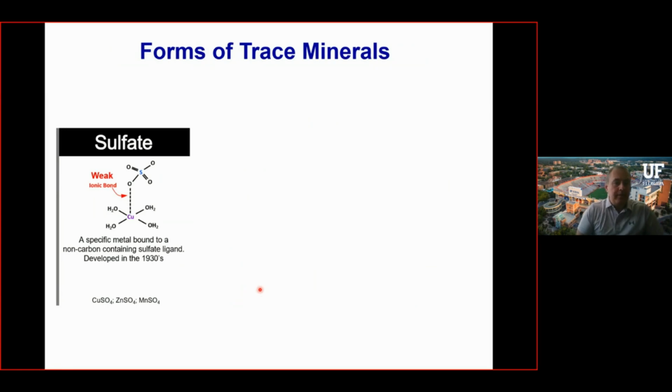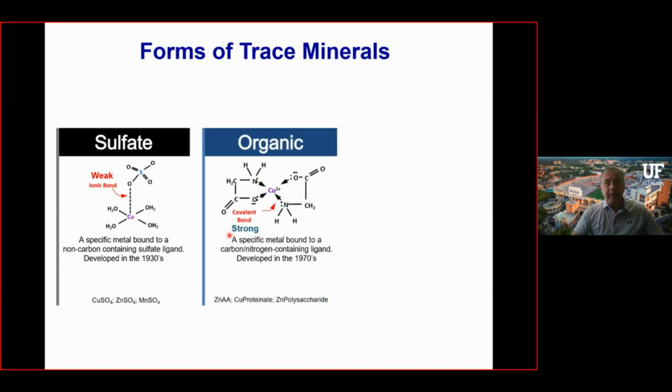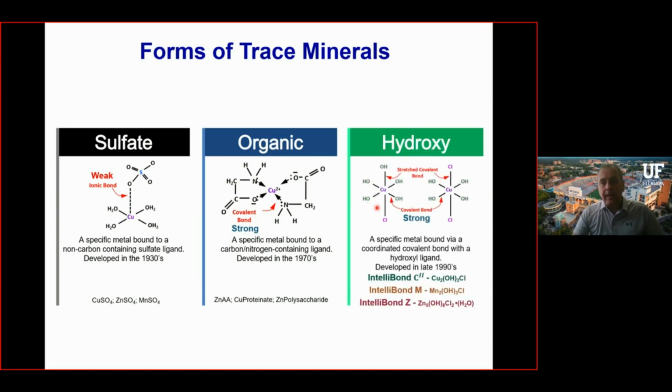Well, sulfate sources are typically ionic bonds. So they have a weak bond, and this is what makes them soluble, which is beneficial for bioavailability. Organic trace minerals have covalent bonding, and here you have an example of copper being covalently bound to an organic compound, such as something that has carbon, oxygen, and nitrogen. And then we have hydroxychlorides that have a stronger covalent bond that prevents them from being ionized in solutions with a pH close to neutral or an alkaline pH.